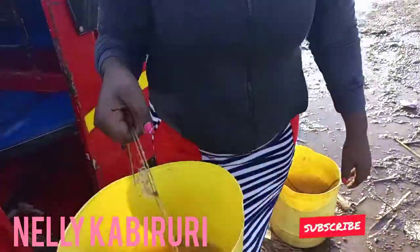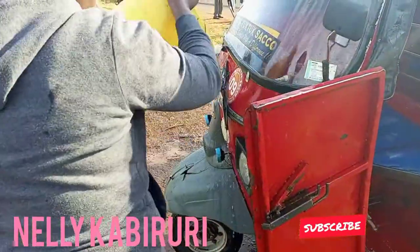The same water from the canal to wash the car.